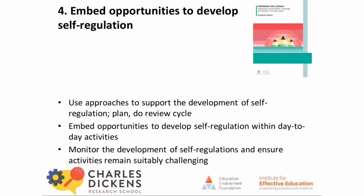Recommendation number 4 is to embed opportunities for children to develop self-regulation. So self-regulation refers to children's ability to manage their own behaviour and to take control of their learning.